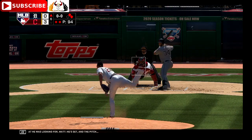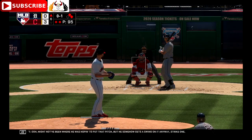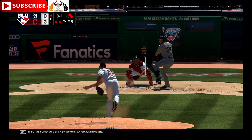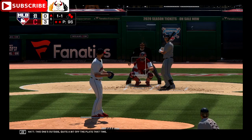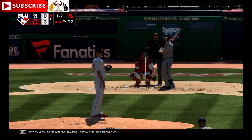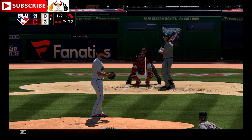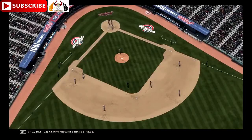He's set and the pitch. Oh, might not have been where he was hoping to put that pitch, but he somehow gets a swing on it anyway. Strike 1. This one's outside, quite a bit off the plate that time. Looking to wiggle out of this. Here it is. A ball and 2 strikes now. The 1-2 is a swing and a miss. That's strike 3.